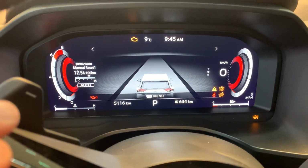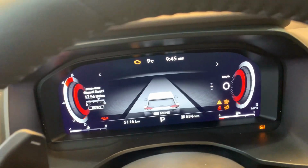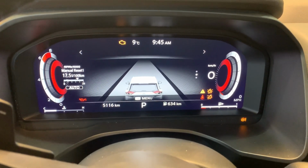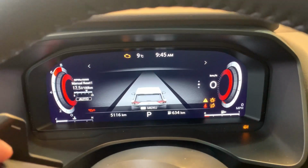So this is a new feature that we're going to go over more as we get a chance to play with this and test it. But that's supposed to help prevent you from being able to move over when the blind spot indicators are on. We've got rear cross traffic, rear emergency braking, and rear sonar with this as well. So a ton of safety features.